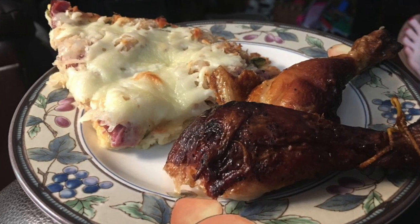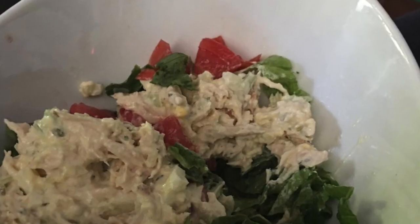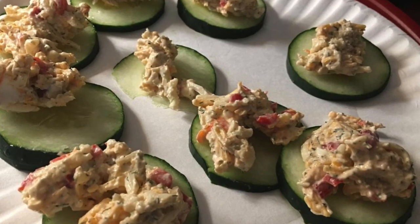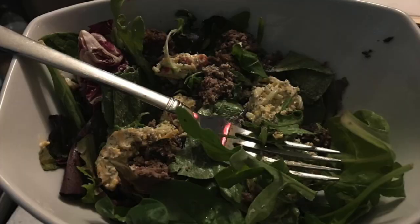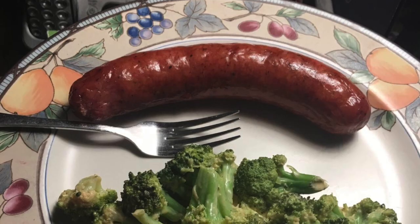Real hodgepodge. This is some leftover pizza and 2 rotisserie chicken legs, some chicken salad on a bed of lettuce, some pimento cheese on cucumber slices. These are some lettuce wraps with chicken salad. This is just, I think, a hamburger patty and some pimento cheese on a bed of lettuce. Smoked sausage and broccoli.